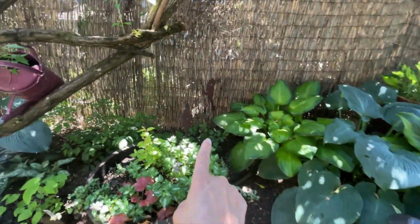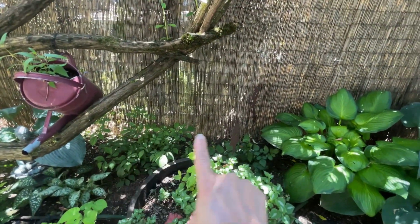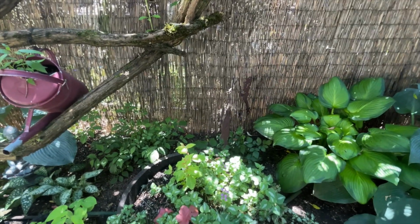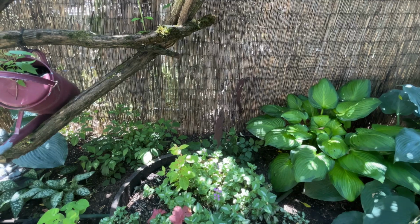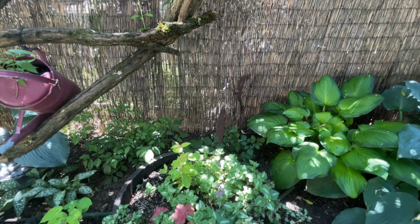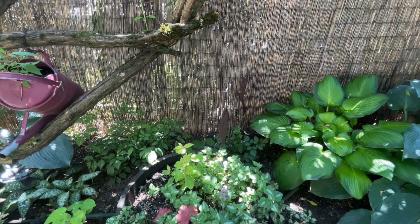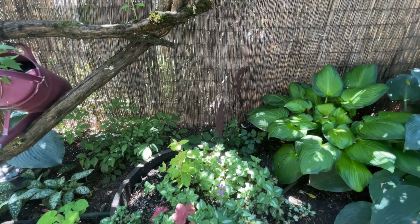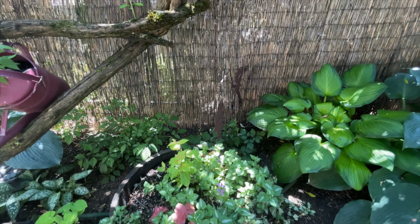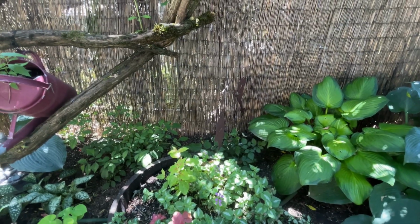I have some more astilbes here that I planted last year, and when I first planted them, they did not get the proper lighting, and therefore they kind of more or less died on me, but they apparently wanted to come back, so they did both come back. They're coming back up even stronger.